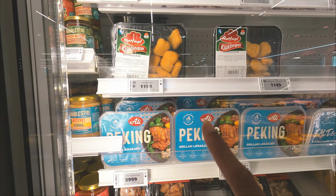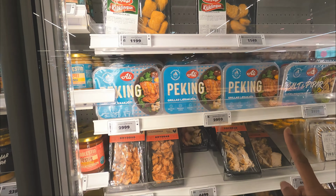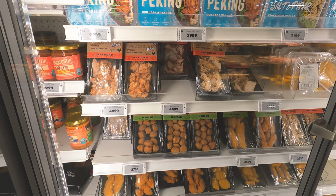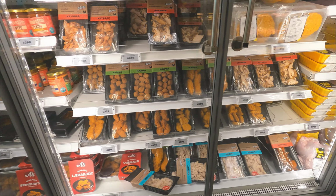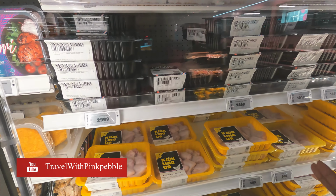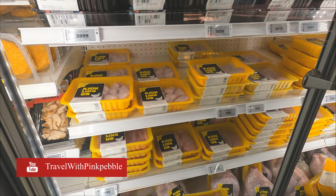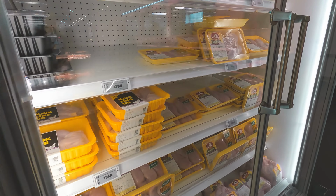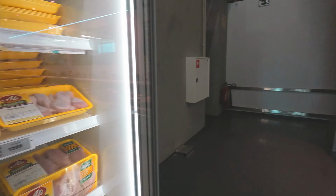I just love the way they're presented here. This is all ready-made frozen stuff. You can heat it up and have it in your sandwiches or in your salads. And this is the raw chicken, of course, if you don't want to cook. So I'm actually searching for eggs here. I'm definitely not going to cook any chicken because it will take a lot of time to cook in a camper van.